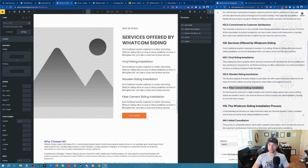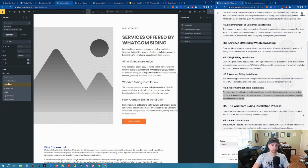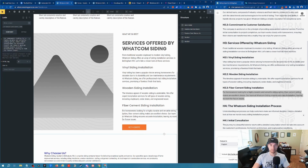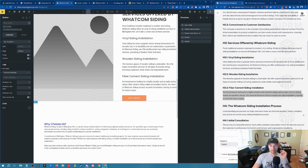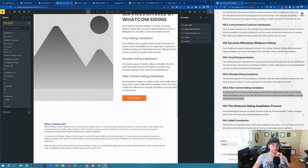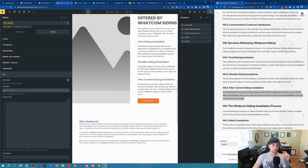So we have vinyl, and get a quote. I probably do want a contact page, which I don't have currently, but you can see that orange coming in for the complementary color. This is called the action color. As you can see up here, it says button action. And I do also want to unlock this and put a fade right here.